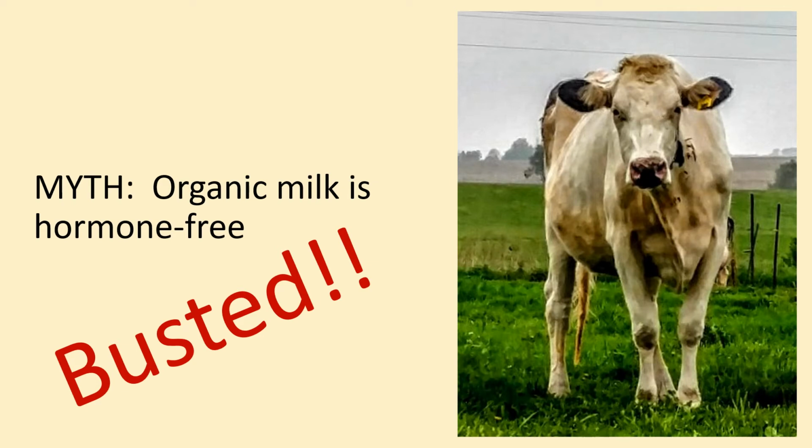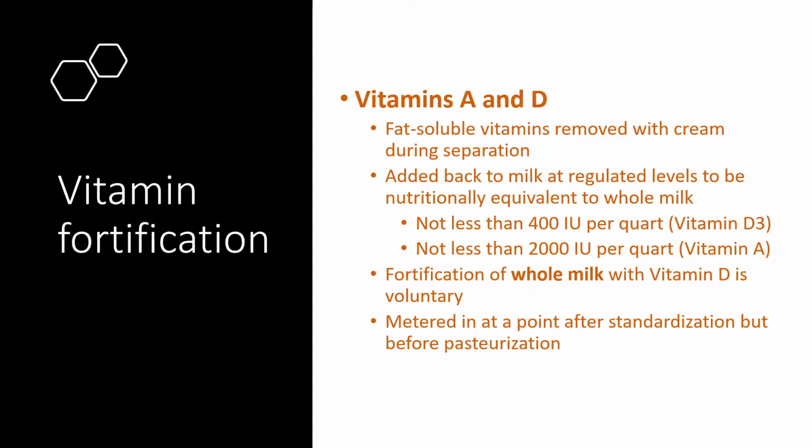When milk is separated into skim and cream, the fat-soluble vitamins A and D stay with the cream. Thus, for reduced fat milk products like skim, 1% and 2% milk, for them to be nutritionally equivalent to whole milk, vitamins A and D must be added back.